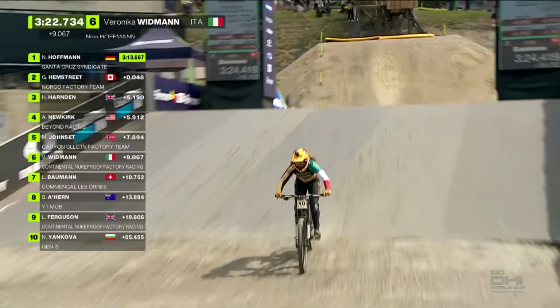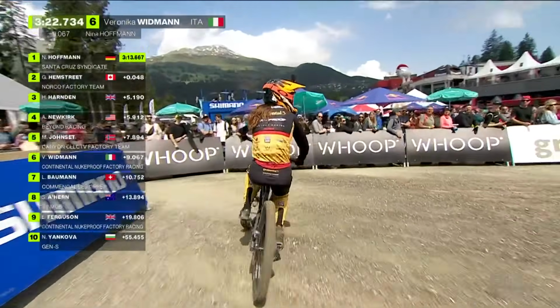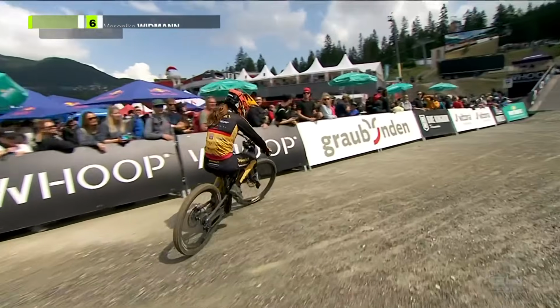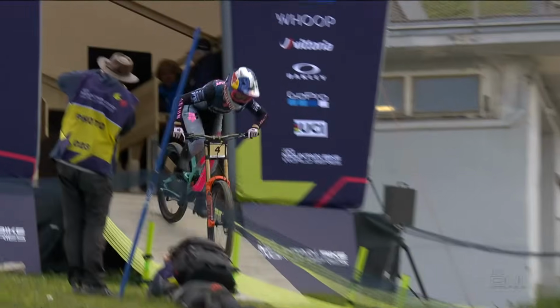Here we go then. Wittmann down the line with 3:22.79, seconds back. She will go through though as a protected rider. Yes. Time of 3:22.73. And this is that Shimano.